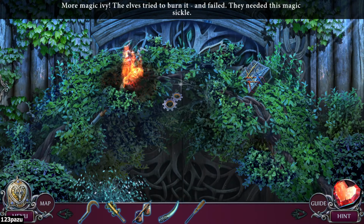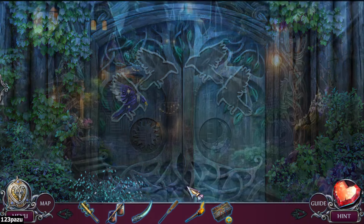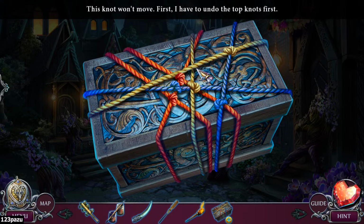More magic ivy. The elves tried to burn it and failed. They needed this magical sickle. We got one here. And missing the ravens. The knot won't move. Undo the top knot, the yellow one, from top to bottom.